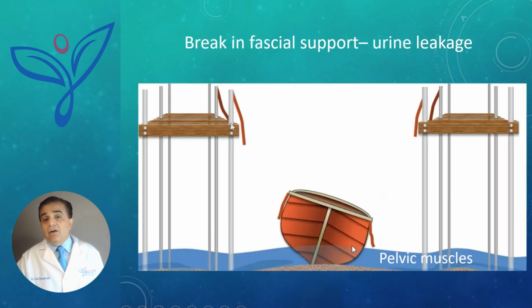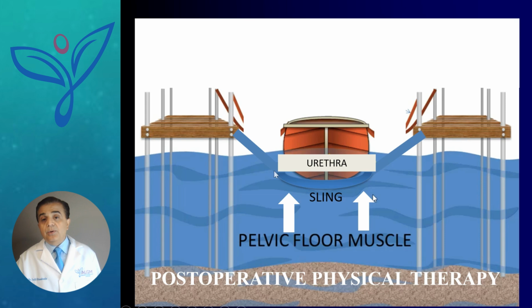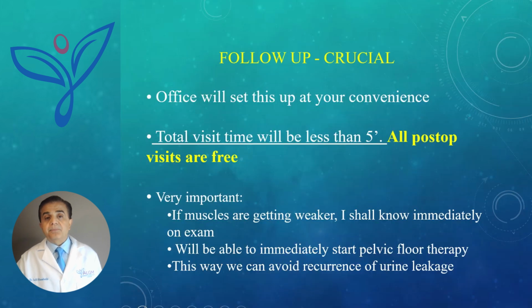So remember, when you had the stress incontinence, that urethra had fallen down, all these ligaments had broken. So what did we do? We put the urethra, the sling, back, but now you have to get the water level up. You've got to tighten the muscles. So the sling, along with strong muscle, will keep this boat afloat and in place. That's exactly what you want.